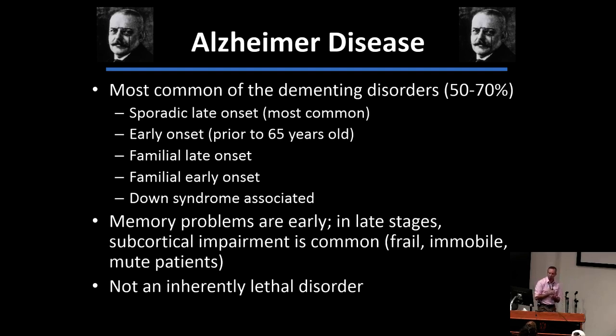Clinically, this is defined by memory problems early in the disease. In late stages, you start getting subcortical impairment. So that's when they start becoming mute. They get more emotional instability. Patients in end-stage disease are frail, immobile. But early on, it's just memory loss.